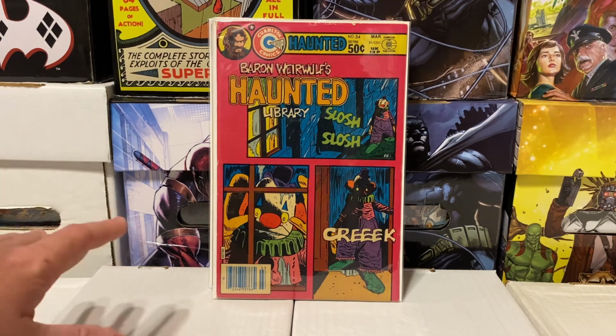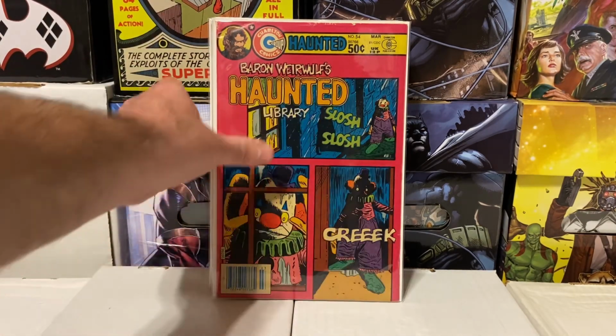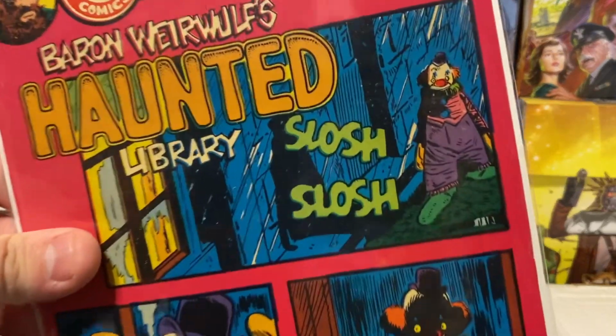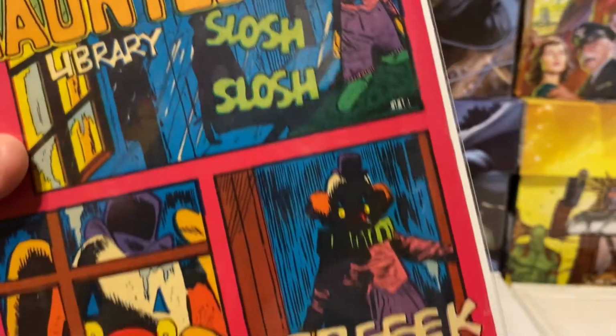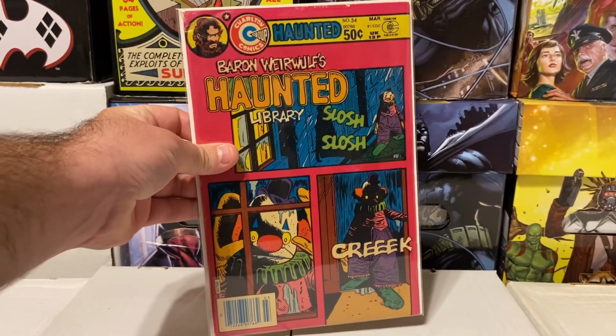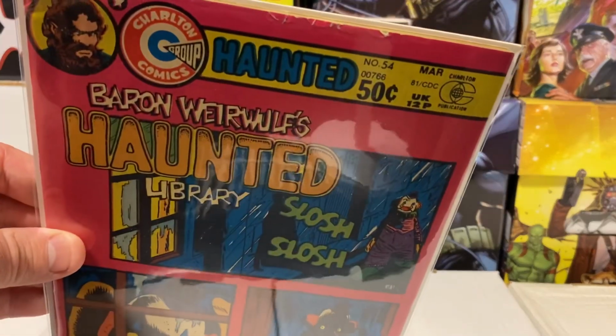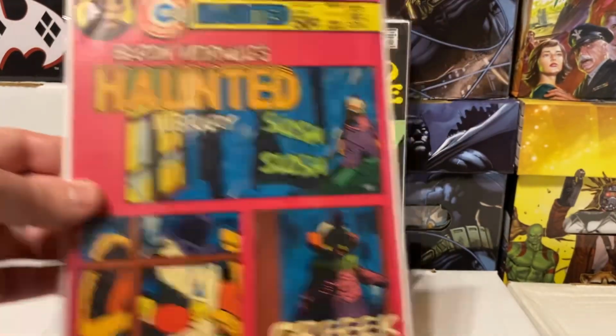I love this cover. The pink background just stands out, and then the different panels with this creepy clown. Look at this thing. How creepy is that? Oh my gosh. That is so awesome. And the book is in pretty nice shape. It's got a little bit of chipping at the top, but still, really cool book.